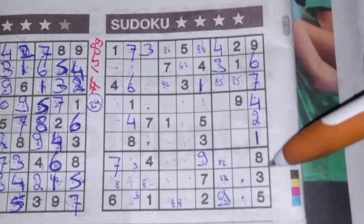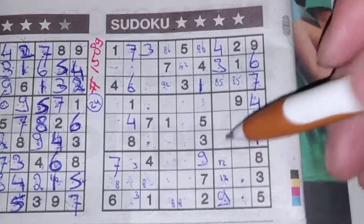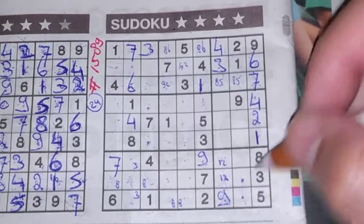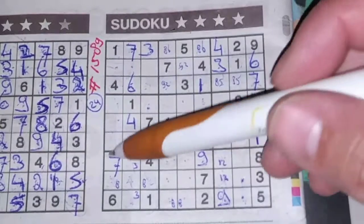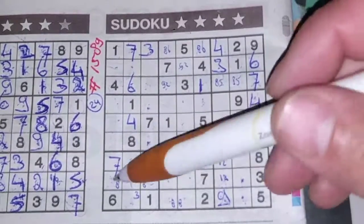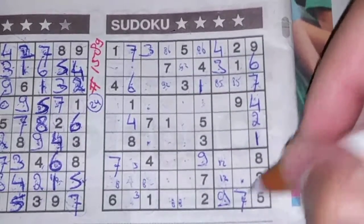Alright. 1, 2, 3. The 4 is missing. We have a 4 here. So these 2 should be a 4. The 7 is missing. Yes. 7 in this row. 7 in the row below. So in the last row, the only place for the 7 should be there.